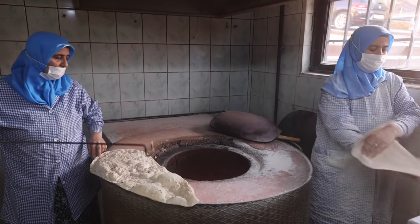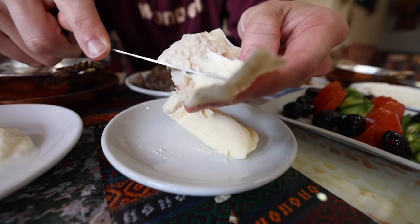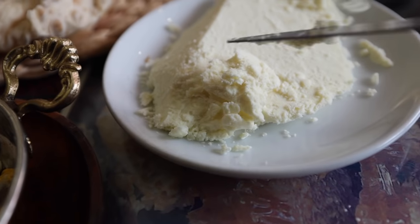Mmm. Great job on that lavash being so thin. Got a little bit of crisp to it. You get that butter on it, starts to melt just a little bit. But the dulum cheese, that's the interesting part. Kind of crumbles and eats a lot like a feta, but it's a little bit sharper, a little bolder of a flavor.